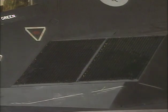So, the engine inlet system for the aircraft is also very unique, as you can see. It's composed of a series of grids that are fairly deep, and what they do is allow air to pass through to the engines to provide thrust to the airplane, but they look at most frequencies, again, like a flat plate to a radar when radar energy hits it.